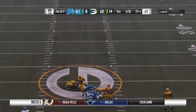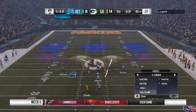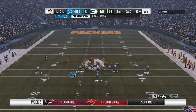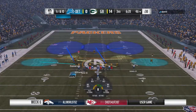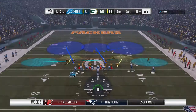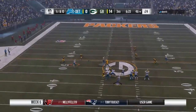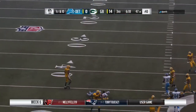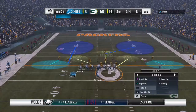Oh, a battle for it here, and this will be caught. And a nice gain of 21 yards. 21! Stay 50, stay 50. On 1st and 10, Stafford. And this one caught by Max Williams. And he'll get it down to the 47 here.